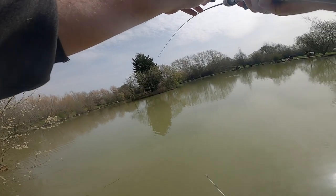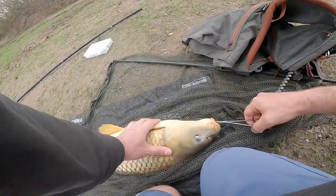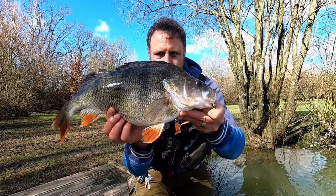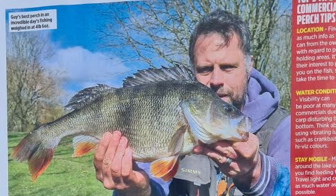Over the last month, it's been pretty hectic for me fishing wise. It's been brilliant really. I had a couple of really nice sessions. Went down to a local lake and had some carp on lures, which is a first for me. And before that, I also had just the most amazing session, perch fishing, where I caught 5 perch, including a 50 centimeter perch, which was just phenomenal. And I got into the Angling Times for that. So I was really, really pleased with that. One of my articles is in there, which is nice.